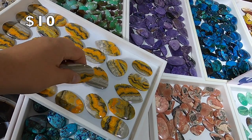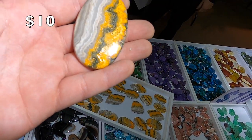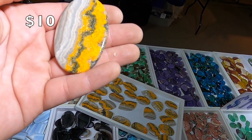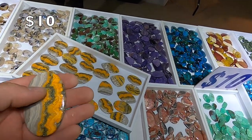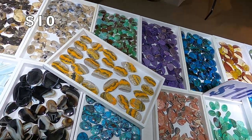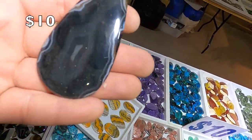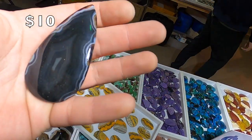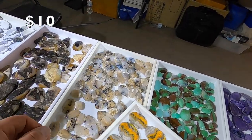Bumblebee jasper from Indonesia. My favorite are the pieces that show off all the different color schemes. Some people prefer a lot of the yellow and oranges, but I like it when it has the whole variety of the material. Some more of the same stuff we've seen over there. Some of this agate, is it treated with sugar? I don't know. It is pretty black though. And some palm root over here.